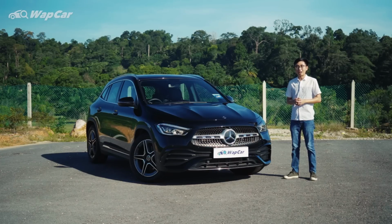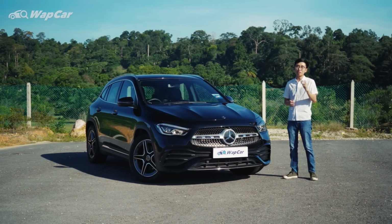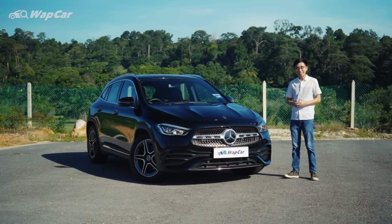Mercedes-Benz range of compact cars, namely the A-Class, CLA, GLA and GLB, are all very well received, not just in Malaysia, but also worldwide. Last year in 2020, Mercedes-Benz sold more than 691,000 units of these compact cars globally. And it's not hard to see why these cars are so successful, because Mercedes-Benz have gotten the formula for its compact cars just right. Style, technology and excitement are what drives these compact cars, and there's a car for everyone as well.